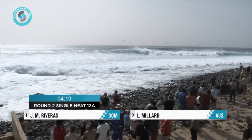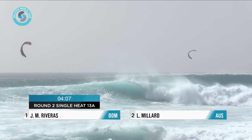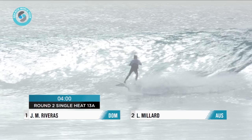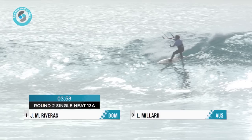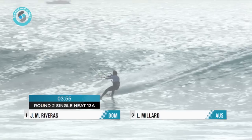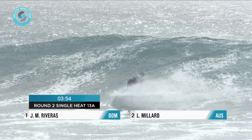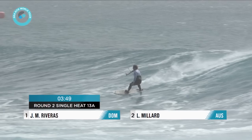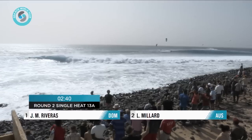And here you have Jean-Marcos Rivera on one of the bigger waves of the set. Sorry, that's not Jean-Marcos, that is Luke. I apologize for these mistakes, guys. I have the sun right in my eyes, it's hard to see. But yeah, there you go, Luke on a really nice wave. First wave, there you go, solid, really like that, letting that front hand back and powering through.